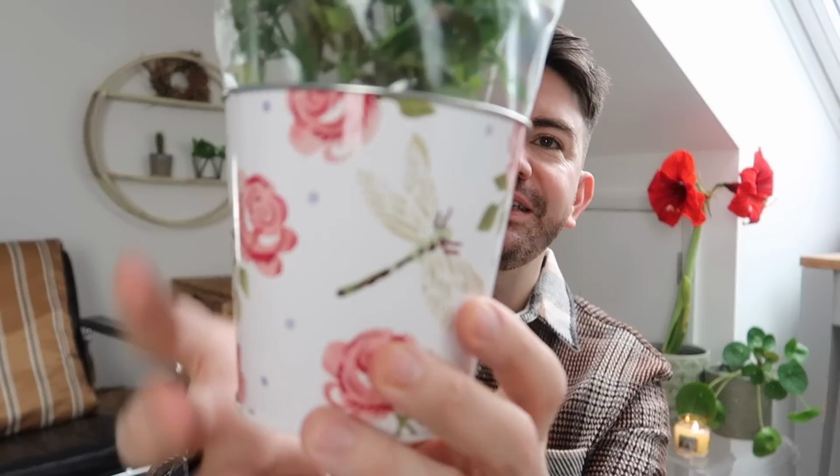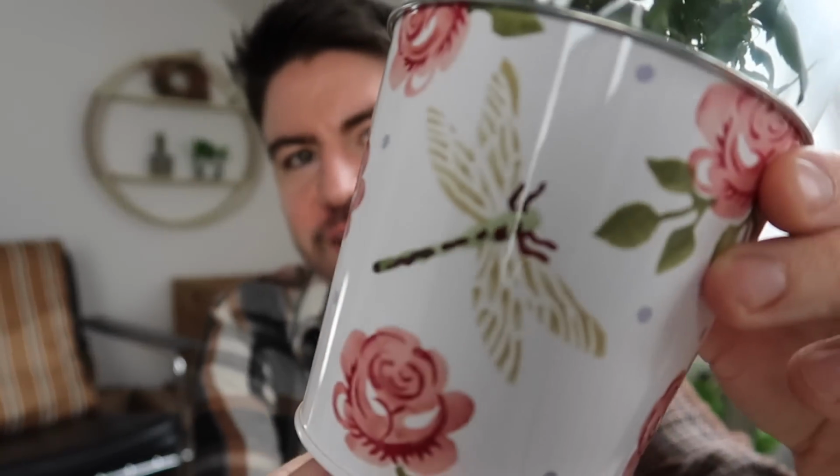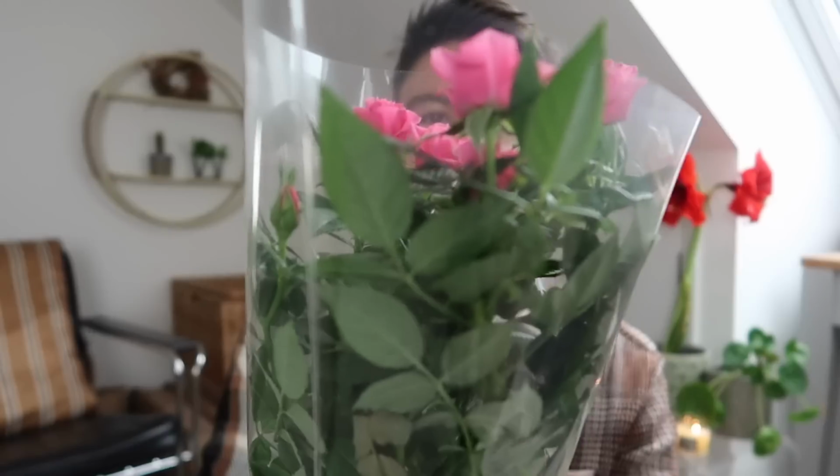And I also picked up some of the roses too, and these were £6, and these come in this lovely tin that has the roses on there in a really nice dragonfly design. I just thought that was really good for £6. So yeah, they're going to live in the ensuite, my little plant collection.